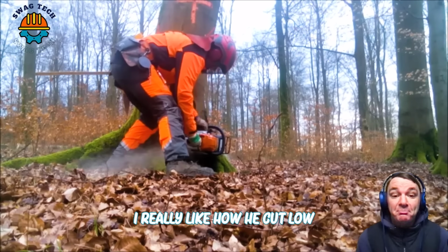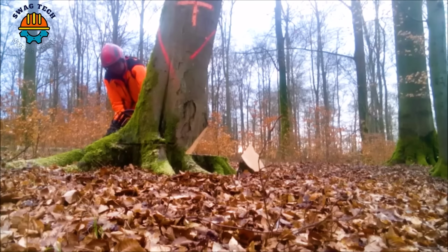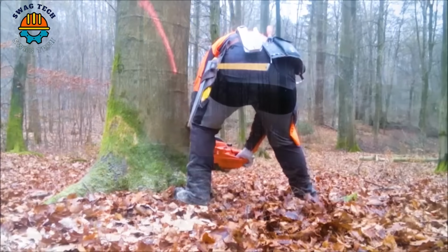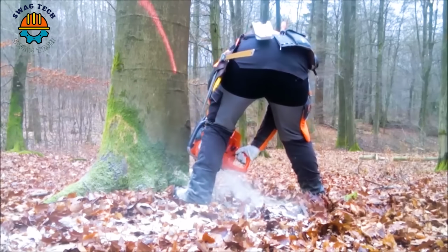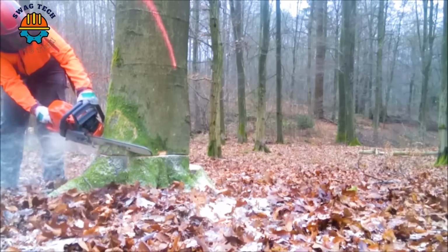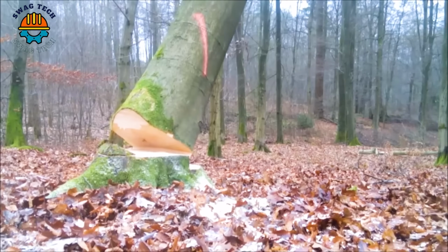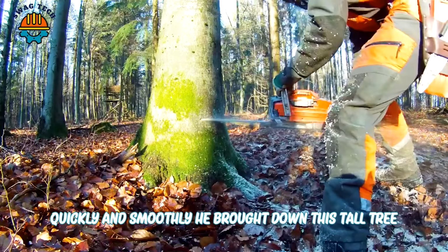I really like how he cut low and didn't waste any of the wood. With his dexterity and sophistication, he is truly a master at logging. I believe you will like this tree saw scream. How neatly, quickly, and smoothly he brought down this tall tree.